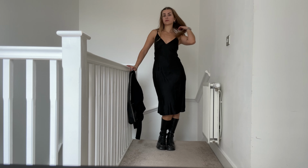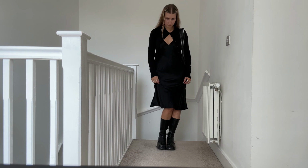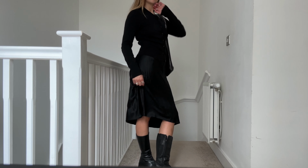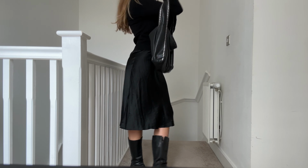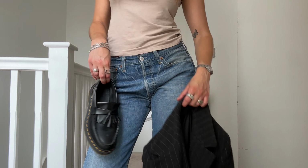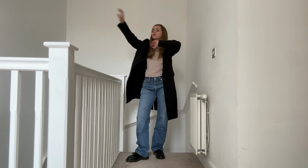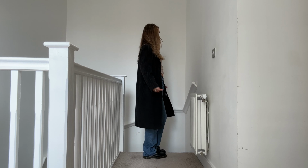Black silk dress that I spoke about earlier looks really cute with the cardigan. I've actually worn this out a few times already, and for some reason these boots just look good with everything. These are the vintage ones that I found on Depop, and this dress just moves so nicely on the body. This is a little preppy one, Burberry Novacheck tank, Levi's, the overcoat, and Doc Martens loafers. I don't know, I love this one, a bit different for me but very cute.